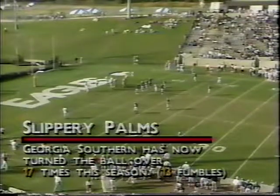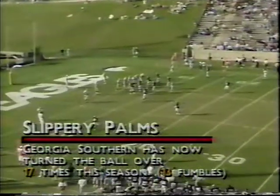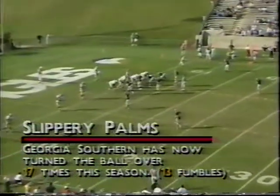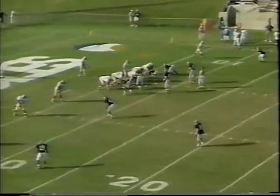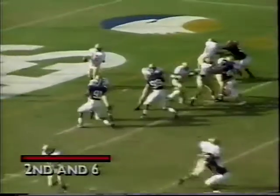You see, Georgia Southern has now turned the ball over 17 times this season, 13 of those by fumbles. Same time last year, they only had a dozen turnovers the entire year. And, Sam, you can see exactly the win-loss record of most teams by their turnovers, by their plus-minus column.